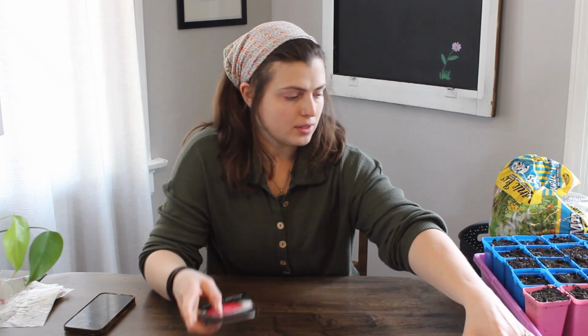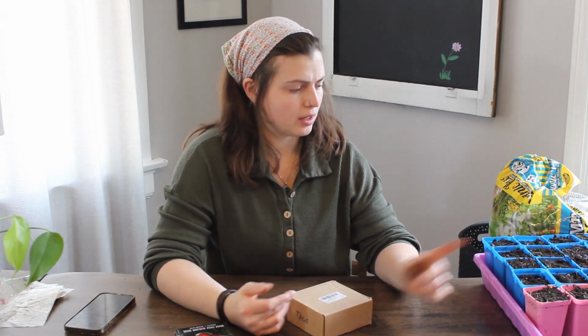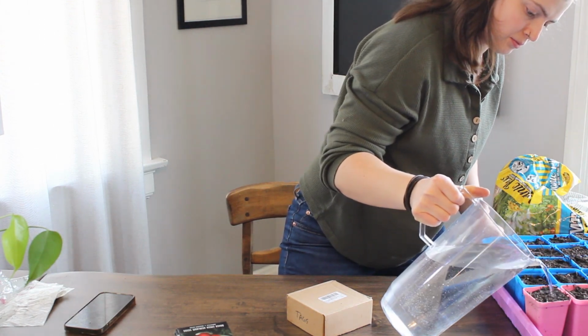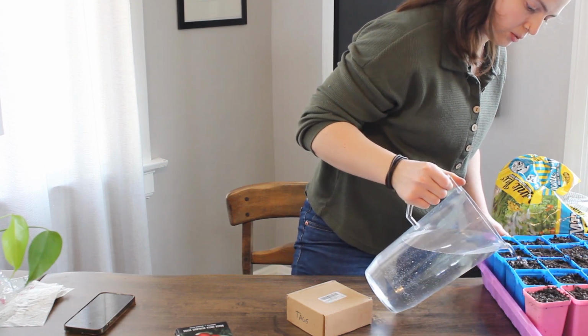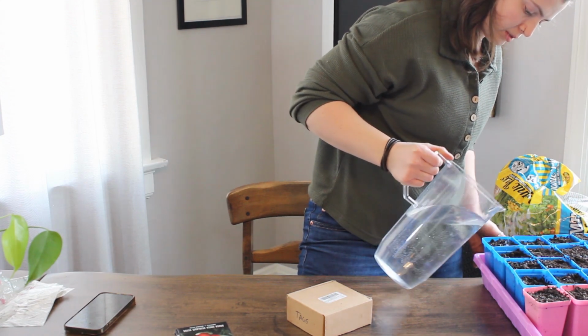So my next step is to go ahead and get labels done. I'm gonna go ahead real quickly and water in all of this soil so that it is pre-moistened before I stick seeds into them. Just because adding water to the soil really makes that soil settle a bunch. I don't want the seeds to soak down to the bottom of the pots.